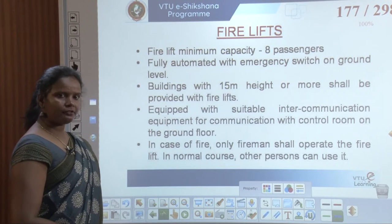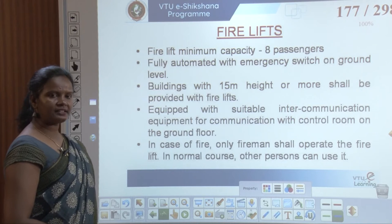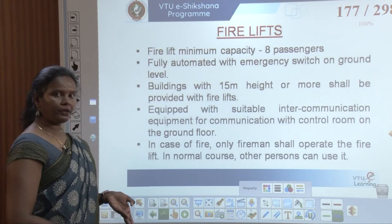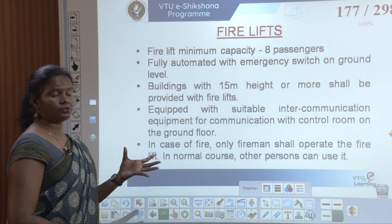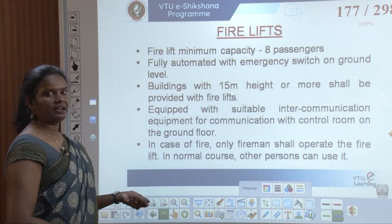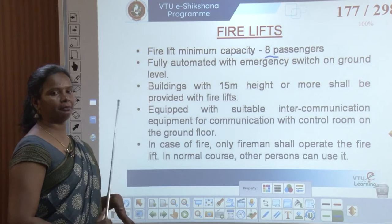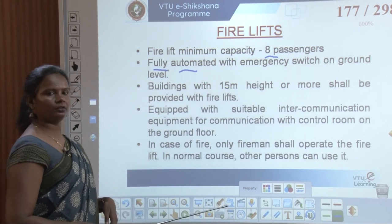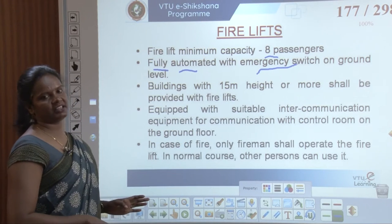Then we have fire lifts. Fire lifts have a minimum capacity of 8 passengers. If we are providing fire lifts in vertical buildings especially, the minimum capacity of that fire lift should be 8 passengers. It shouldn't be 4 or 6 or something like that. So the size of the lift will be a little bigger. 8 passengers are compulsory, the bare minimum. It should be fully automated, with an emergency switch on the ground level.